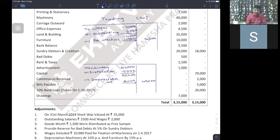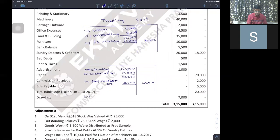On that again the hidden adjustment is there. That is interest on loan. Loan is what? 20,000 into 10% into 6 upon 12. That is the amount of 1,000 will be appearing in the P&L account debit side as well as balance sheet liability side. Drawings will be reduced from the capital. So that's it. The balance sheet total in this case comes to 1,38,000. The balance sheet total for this question will be 1,38,000.